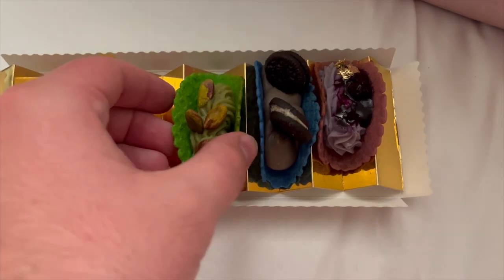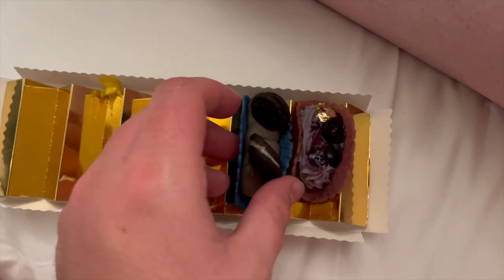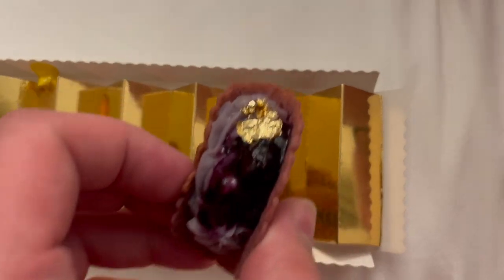This one is pistachio. Oh, I didn't like that one. No. Of course, I'm not a big pistachio person, but just no. All right, this one's an Oreo one. It's not bad. It's pretty good. Think this one is blackberry? Yeah, I think so.